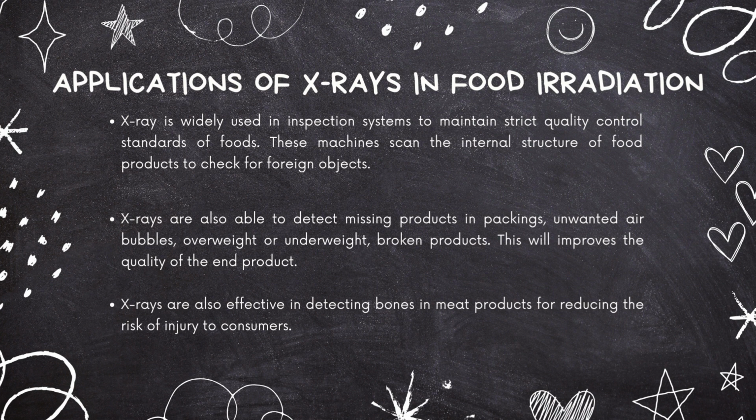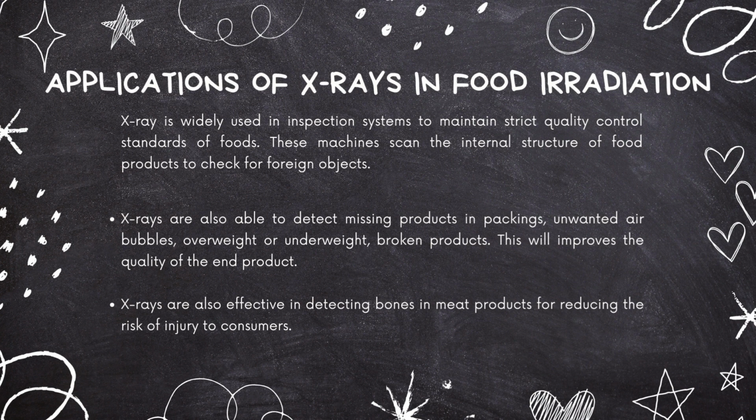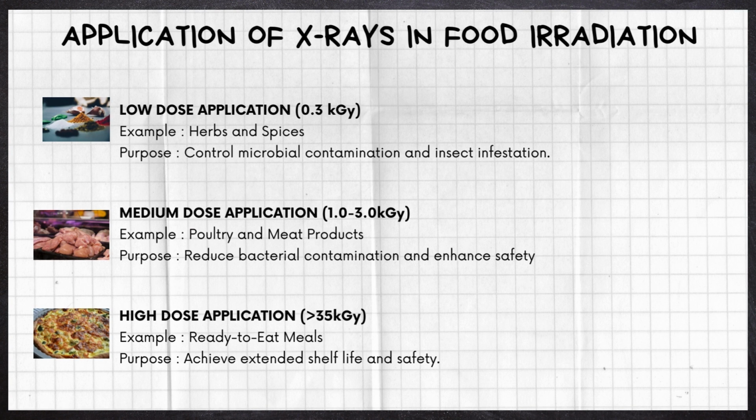Lastly, X-rays are also effective in detecting bones in meat products, such as burger patties. This will ensure that bone fragments are removed during processing, reducing the risk of injury to consumers. There are 3 types of dose application of X-rays in food irradiation.